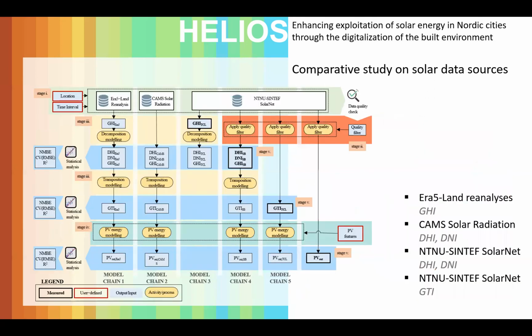The main activity within Pillar 1 has been a comparative study on solar data sources. We implemented a simulation workflow and reiterated it with different data. The data we used as input were different solar radiation variables, differing in the variable, of course, and in the time resolution. The first simulation was run with global horizontal irradiation from the ERA5-Land reanalysis, which is an hourly time series dataset. The second one used direct and diffuse irradiation with 1 minute time resolution from satellite observation.